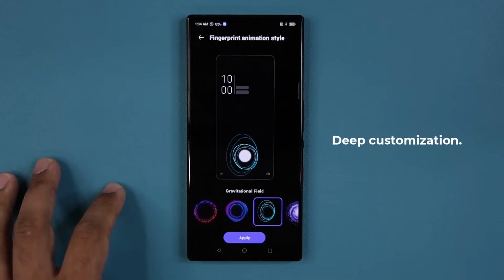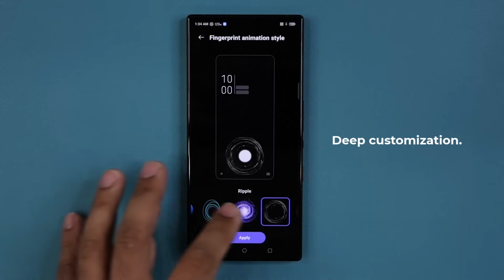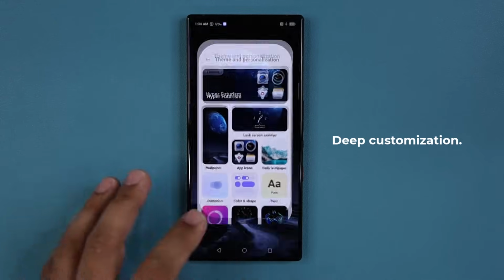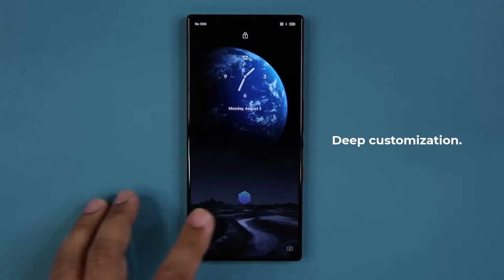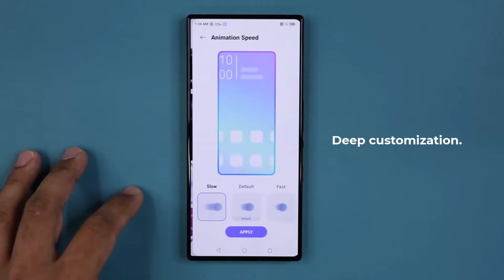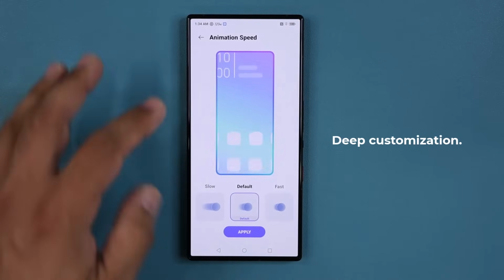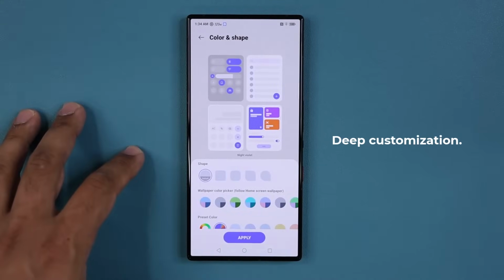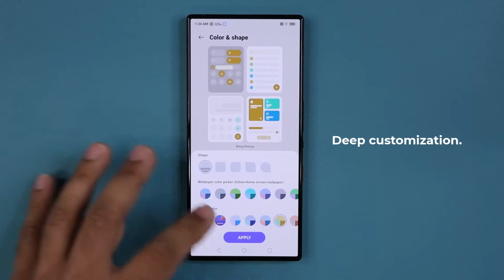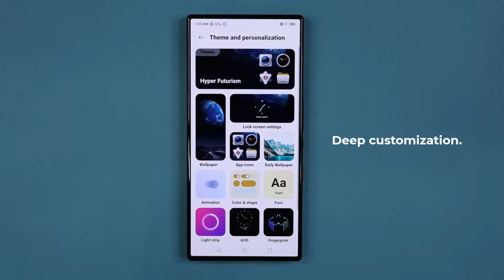Look at that. So when I tap on that fingerprint sensor, I can pick from these various different options. Look at this one. Okay, so if I tap on apply, turn off and on, look at this. All right, beautiful. I can also change the speed of the animations. I can do default, fast or slow animation speeds. All right, I can change the color and shape for everything in the phone. So I can pick different theme colors, as you can see. Tap on apply, and that's what I would get. Now if I go back here, that's the new theme that I have.